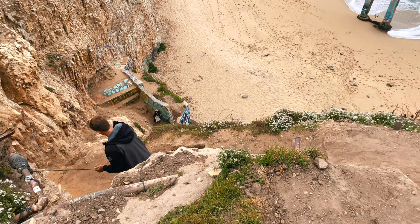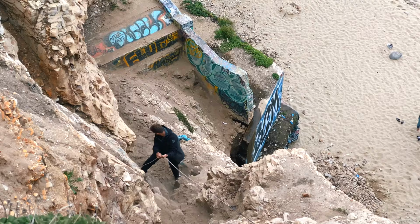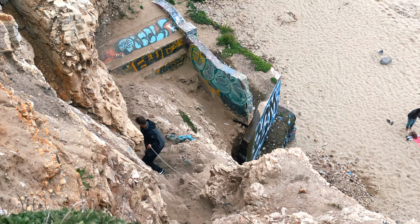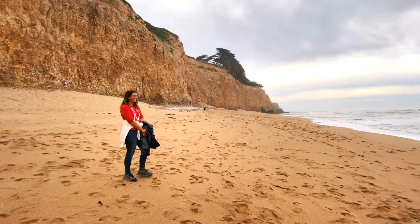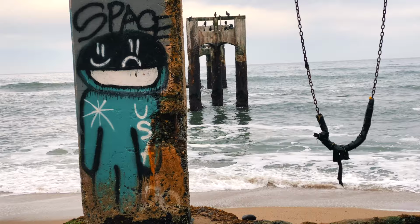Down to the pier, you have to climb down a very steep, slippery path with a rope attached on site. If you make it down to the beach, your reward is the access to the swing that's on the first pillar of the former pier.